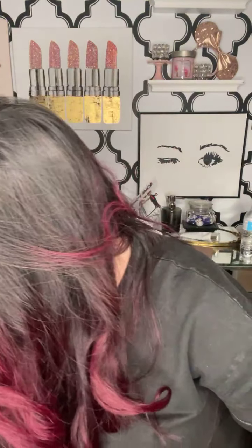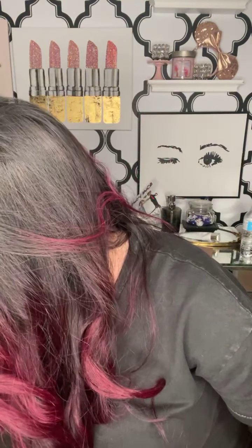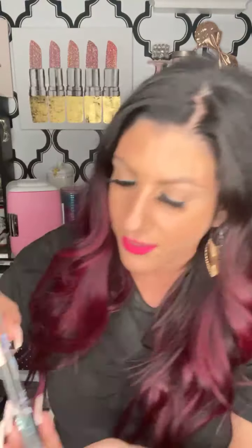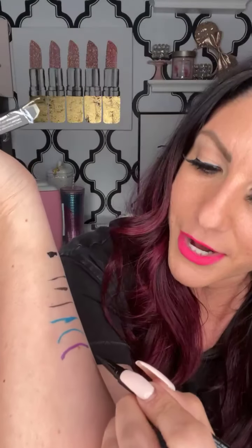I'm going to take that felt guy, and we're gonna put this one on my arm, which I already did, and then let me grab the black one. As you can see, I'm so weird. I put all my stuff back in the box every time. I don't know what my deal is. And now we're gonna put the black.